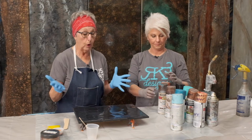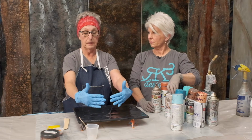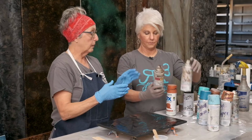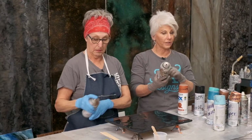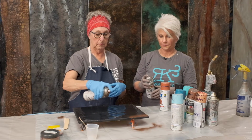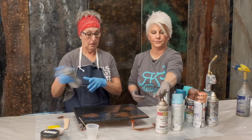What we're going to do now is I just start with my paints, and I just start spraying little splotches of them, because as we go through, we're just going to drag those colors in together. So it really doesn't matter which color you start with. That's leather brown. These are Rust-Oleum colors. This is chestnut brown.